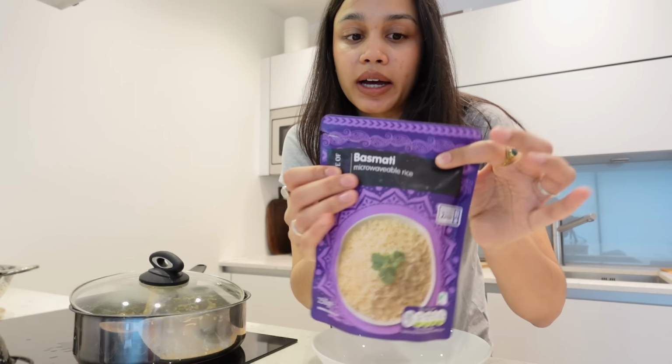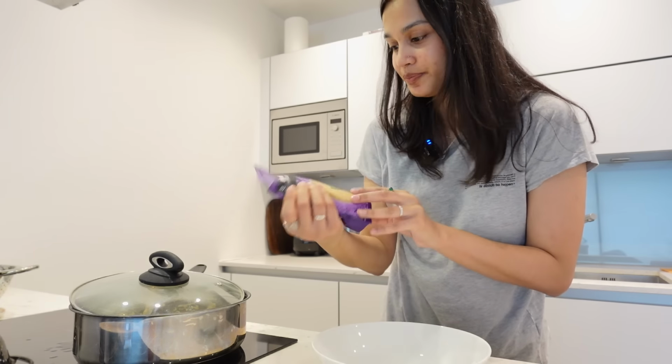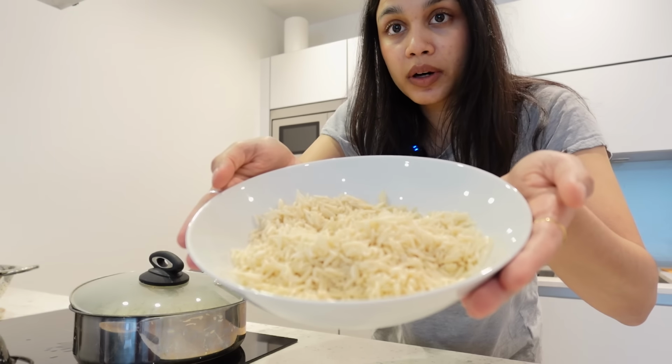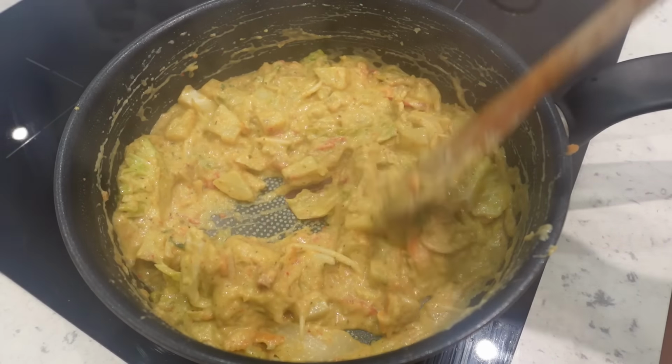So now I'm just gonna heat up the rice. I got packet rice because I was just lazy and it was within budget. So why not? This was like 45p. Love that. I got basmati rice. I feel like this might be the favorite.